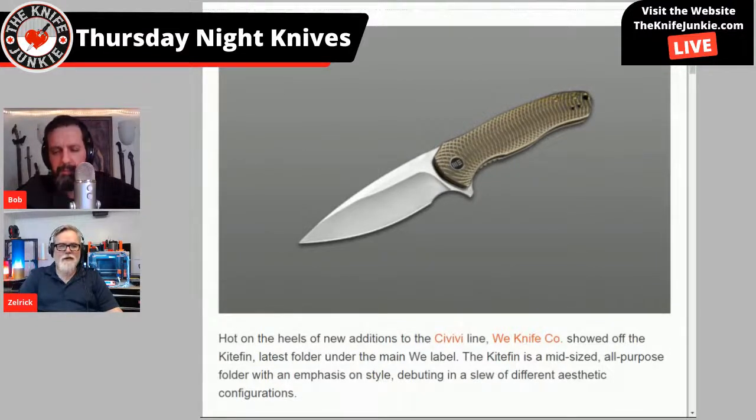It's got a titanium version of the clip that they use on the Civivi knives. The loop over. It's similar to that clip, except it's titanium, of course. And looks like they're going to do some interesting flaming and coloring on the clips and several different handles. Yeah, that's what it says here. Titanium scales with spirograph patterns milled into them. That's the picture we have there.